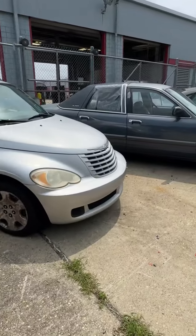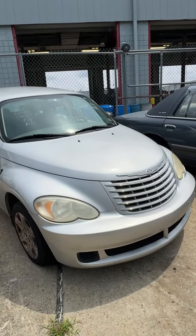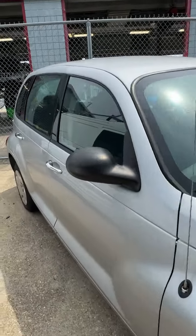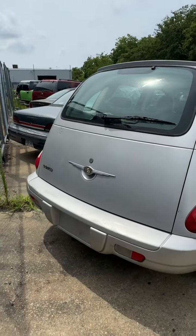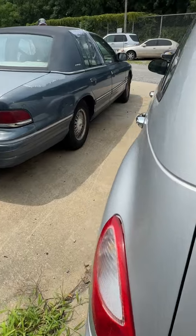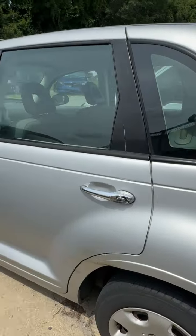Lot number 57, this is going to be a 2007 Chrysler PT Cruiser. No key on the PT Cruiser. Body wise, she's looking pretty good. See a couple little minor dings here and there. One right in there, about the size of a half dollar. Coming around over here. PT Cruiser, she looks pretty good looking down the side of it.